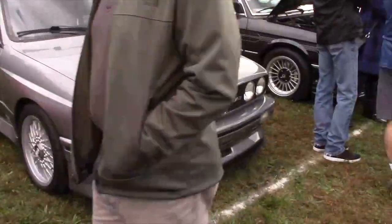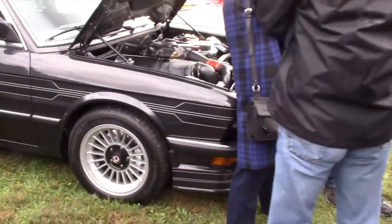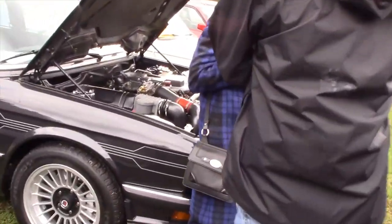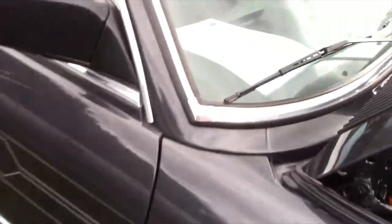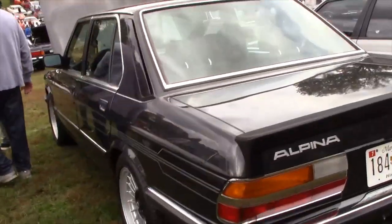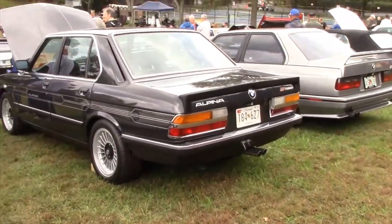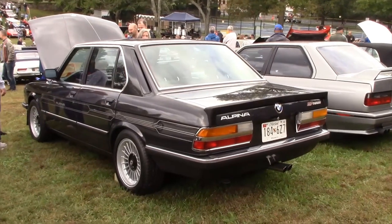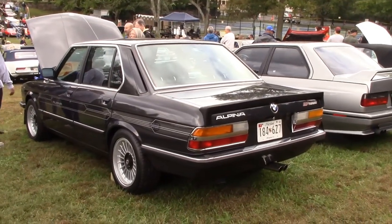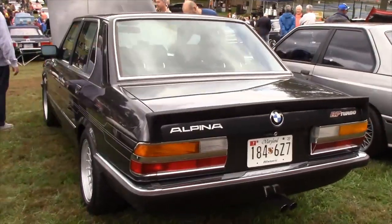Convertible 3 Series, the M3 from the mid-late 80s, let's see what year this one is, 88, Alpina, now that's a rare car right there. 5 Series Alpina, wow, very, very cool, stick shift, of course, 5-speed, and it's a B7 turbo. You can still get a B7 these days, that's right, you can still get your 7 Series B7, they have a B6 now too. So Alpina is just another one of those companies that modified BMWs, and I love what they've done to the 7 Series.